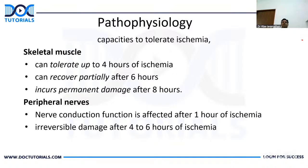We all know it. But how much can the muscle tolerate ischemia? How much can the nerves tolerate ischemia? Theory tells that muscles can tolerate up to 4 hours of ischemia, and they can partially recover in 6 hours. Even if they partially recover, they will land up with a Volkmann's ischemic contracture. But if more than 8 hours of compartment syndrome is there, it will permanently damage. Peripheral nerves have a very low ischemic tolerance. Within 1 hour they get affected, and within 4 to 6 hours they become ischemic.